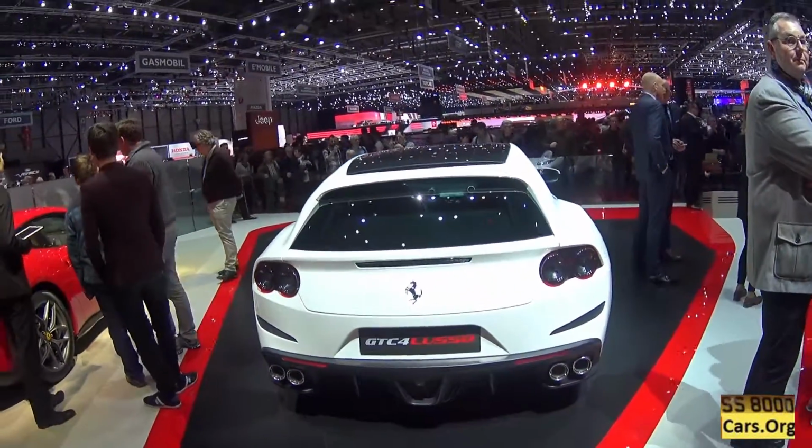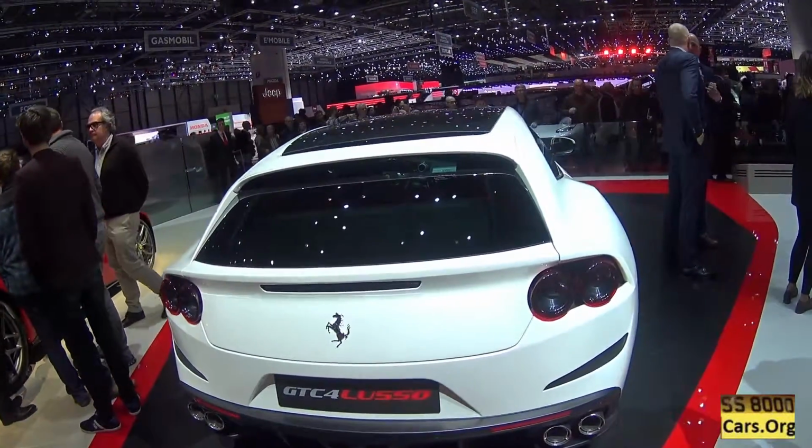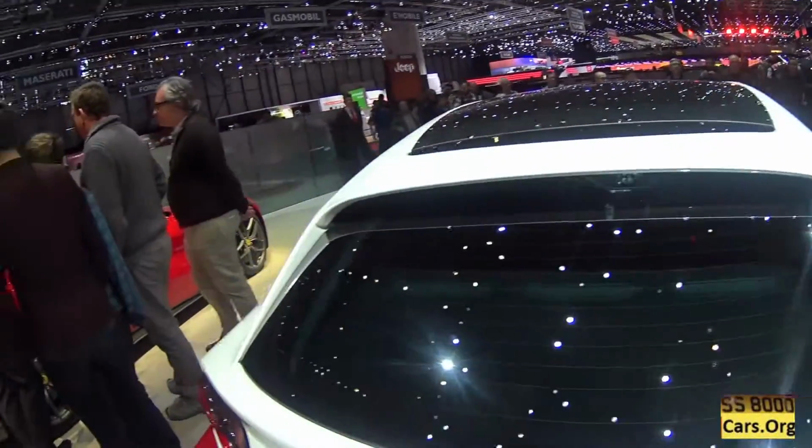Now this is a replacement for the FF. I ran an FF for 3 years, so I know this car pretty well inside out.